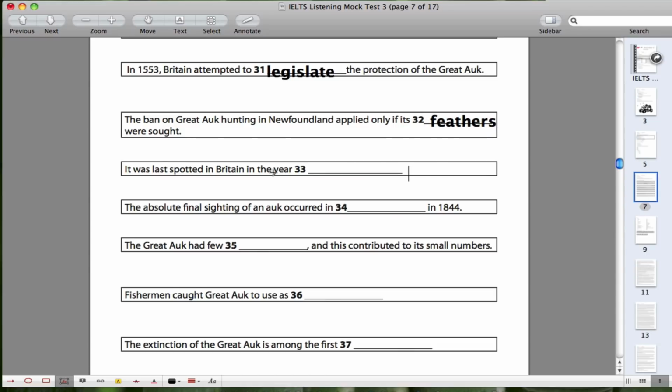It was last spotted in Britain in the year. This is a little bit indirect because she mentions that it was last killed in Britain, or it was last hunted in Britain by superstitious sailors. So the year here was 1840. And then she doesn't say 1840 directly, she says 4 years later. So the absolute final sighting of an auk occurred in, now we have the year, so this can't be a year. It's going to be a location, and the location is Iceland.